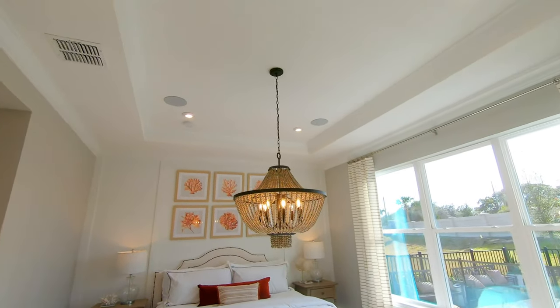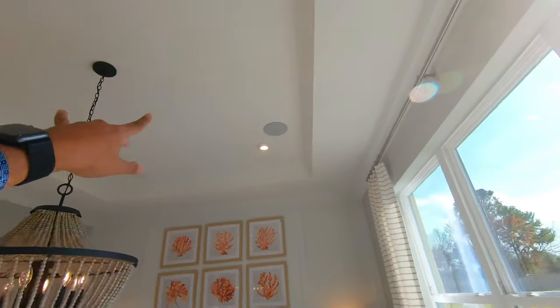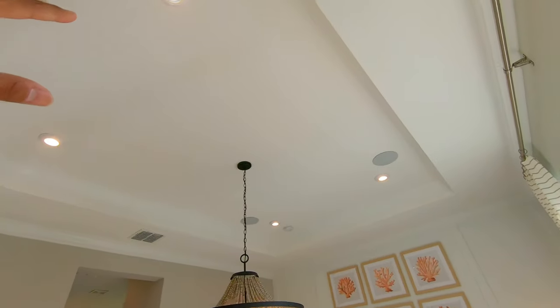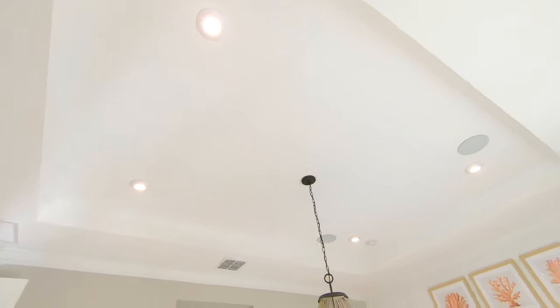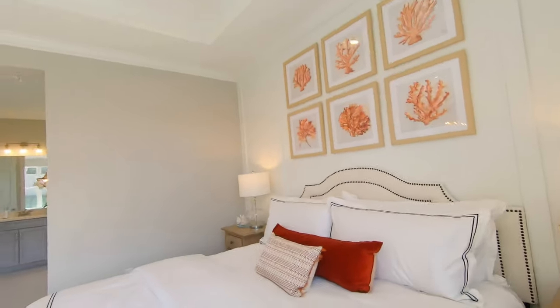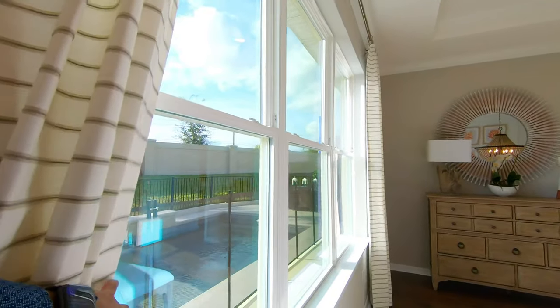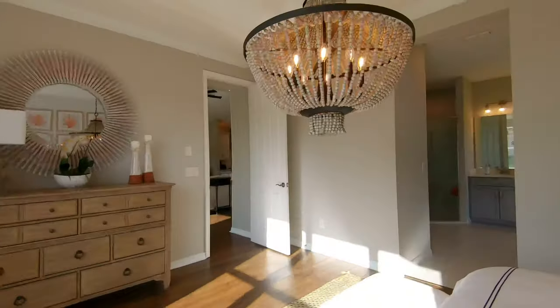They did the tray ceiling upgrade here with the crown molding. Got the nice 4-can lighting in there as well. As you can see, they also did the pre-wire for the speakers. So you can do a whole home entertainment center built out in this entire home. That's a good option if you're a techie and you want to have that stuff done, then you can get it done over here.